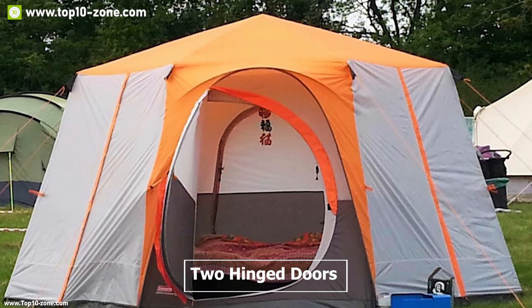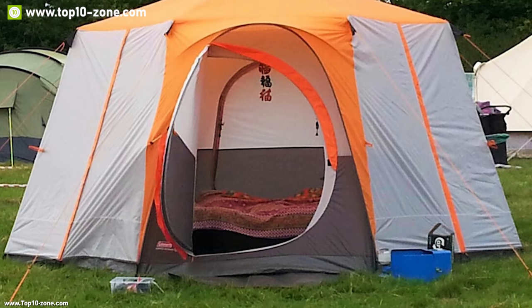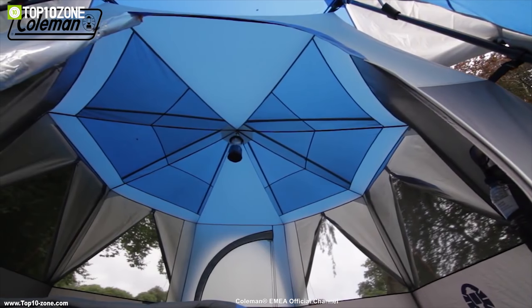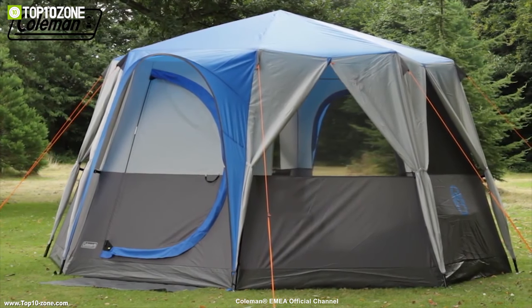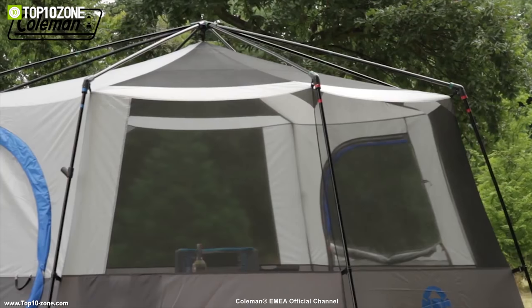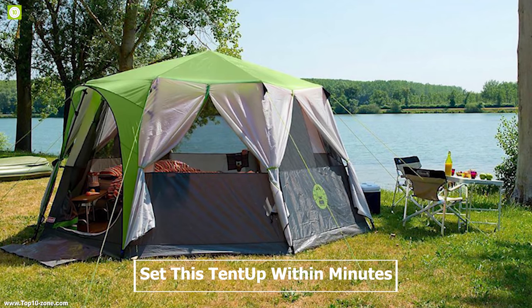It also has two hinge doors which open like real doors for easy access. It provides a 360-degree view and enhanced ventilation with its 6 large windows and mesh roof, ensuring you always have a fresh environment inside the tent. You can set this tent up within minutes.